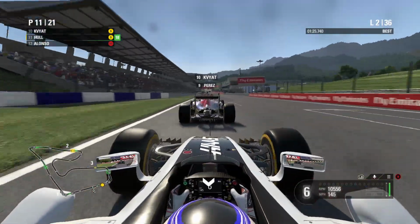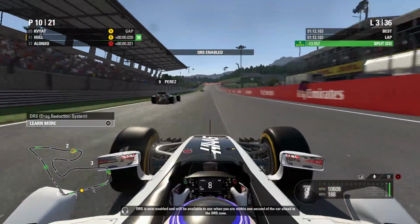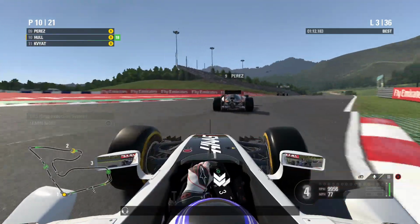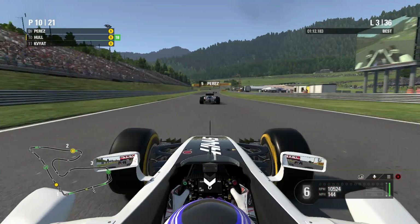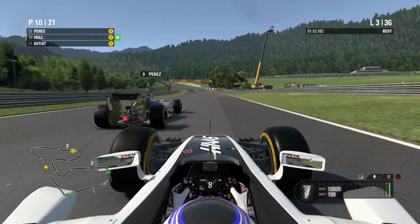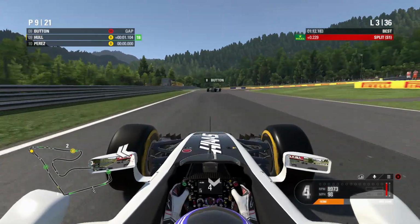As we come out the final corner, we get a brilliant exit up behind Danny Kvyat. DRS now being enabled. We get DRS out of turn 2, so we're going to fly past Kvyat into turn 1, and now we're going to sit behind the Force India of Sergio Perez as we go up towards turn 2, up the hill, so the slipstream is going to have a bigger effect. Here we go, pull past him, up into 9th position, and we're going to slot him behind Jenson Button.